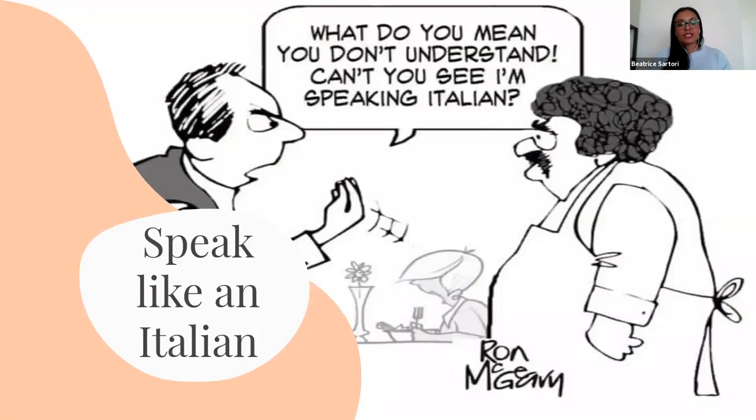Okay, so we just finished our second part that was about how to sound like an Italian. So we learned the alphabet and a few rules about pronunciation and some phonetics. So now we are going to put the things that we learned into good use because we are going to try to read and learn some Italian words.